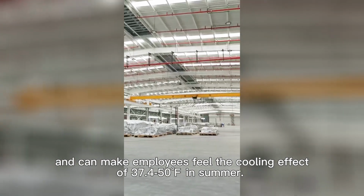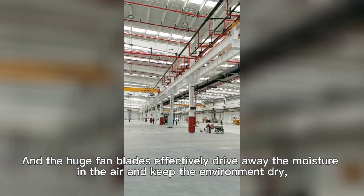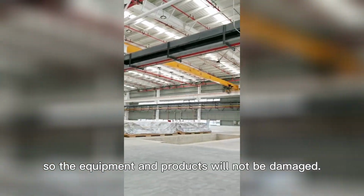Fahrenheit in summer. And the huge fan blades effectively drive away the moisture in the air and keep the environment dry, so the equipment and products will not be damaged.